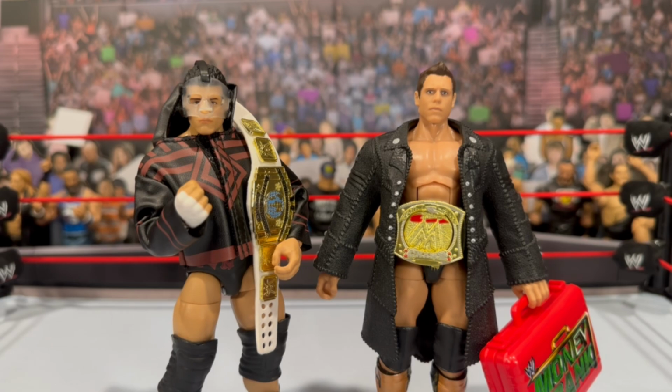I still may go back and get Natalia. I'm not sure, but that is the only figure I probably would want from this set.